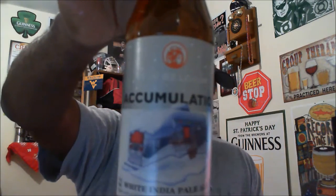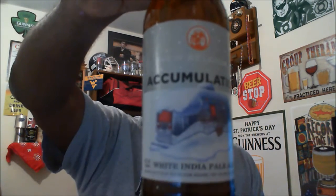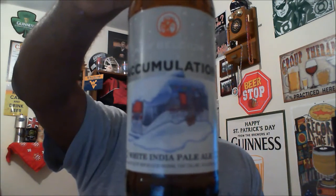Going to take a look at one today from New Belgium Brewing. This is their Accumulation. So this is a white India Pale Ale, white IPA, coming in at 6.2% ABV, 70 IBU. Nice looking bottle they have here. Actually a camper covered by snow on the cover there.